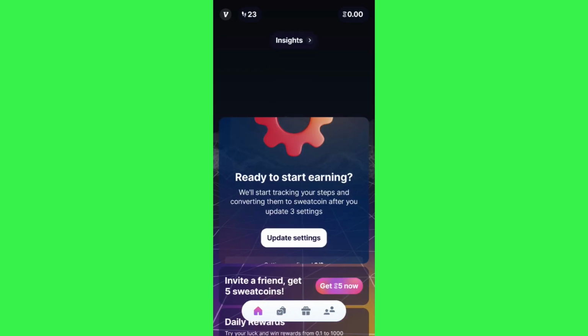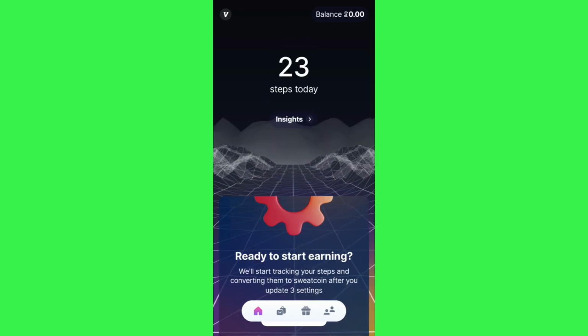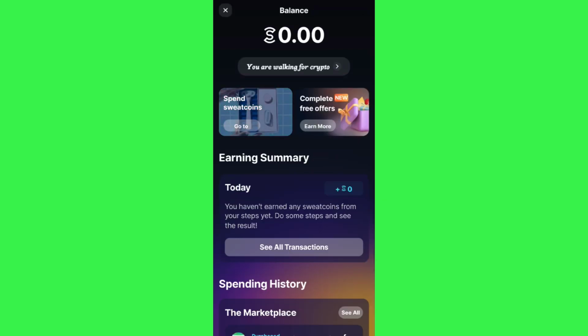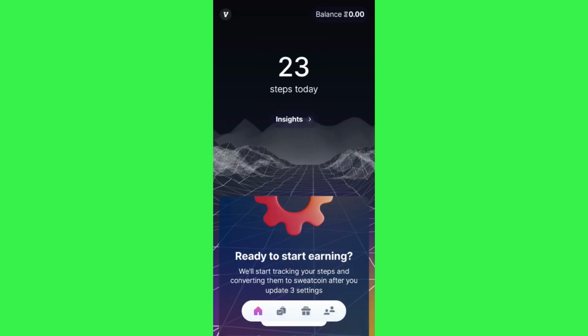For that, you just have to launch your Sweatcoin mobile application and log into your account. Once you have successfully logged in, on the home page you are going to see the steps that you have run, and in the top right-hand corner you are going to see the balance of Sweatcoin that you have.